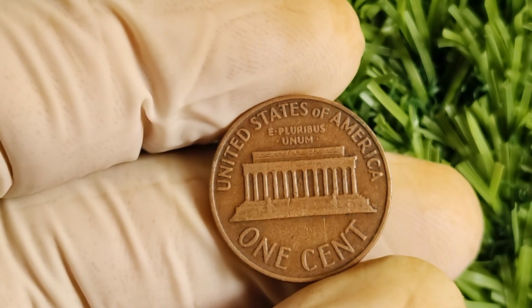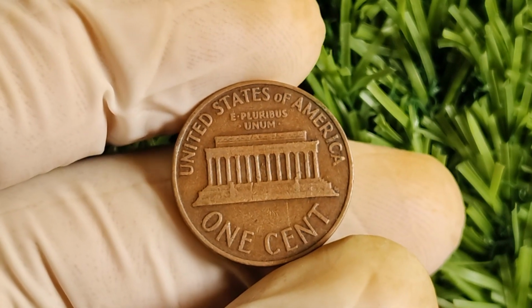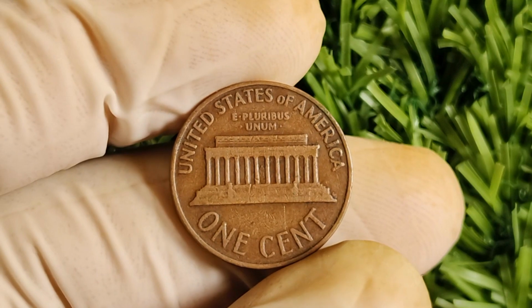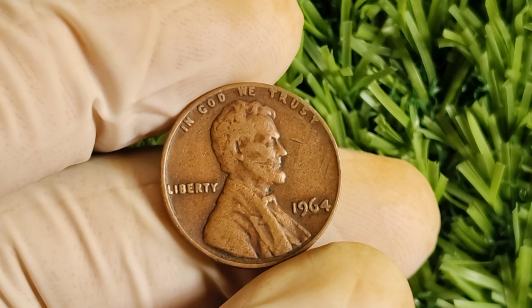That little 1964 no mint mark penny in your change jar might just be your golden ticket, so go check your coins, look at those dates, zoom in on those details, and who knows, you might be the next person we talk about in a $1 million coin story.